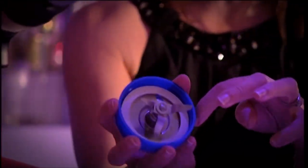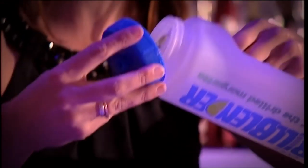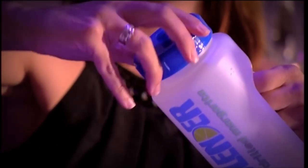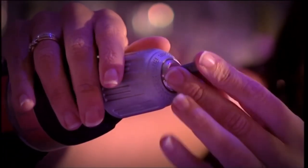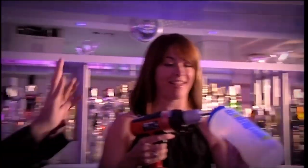The ice-crushing blades in my drill blender's lid were perfect for making a margarita. And that goes on the top, tight, as you like. Got this special little cocktail bit. Nice. And I am ready to make a cocktail. Hang on a sec, hang on a sec.